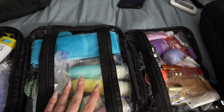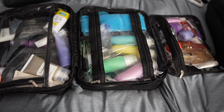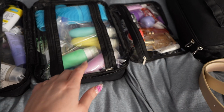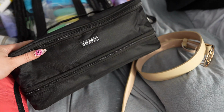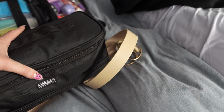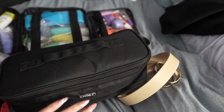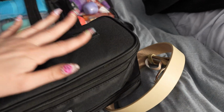I put all my extra stuff in here. We've got 3 shampoos and 1 conditioner. We both have body wash in here. It might be actually in this pocket. We both have deodorant. And then this is what I decided to buy to put my Dyson in, because my other one was not so square and flat. It kind of went over the top of where my suitcase needed to be, so I'm hoping this might work a little better in my suitcase.